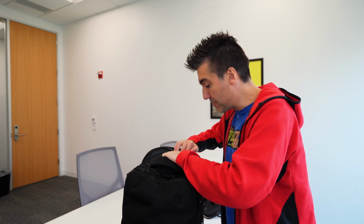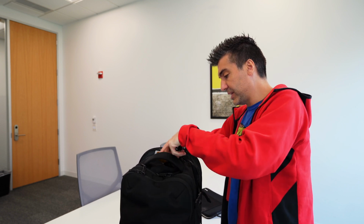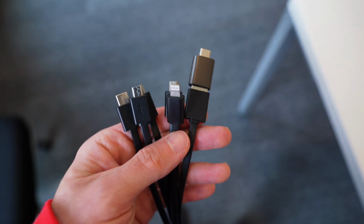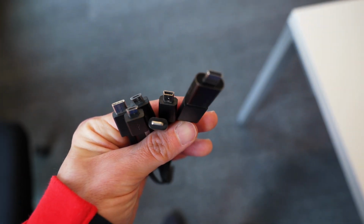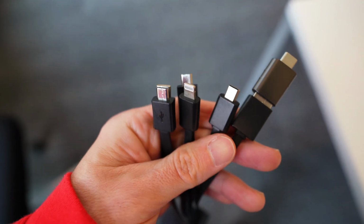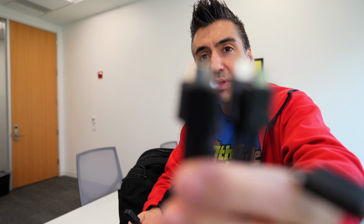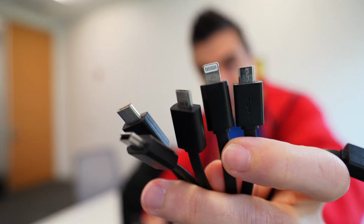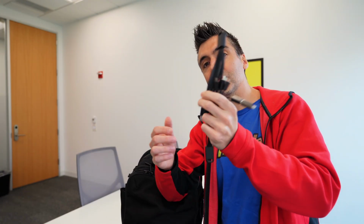It's got this quick grab pocket here, and inside of the quick grab pocket, I've got a couple of these little charging cables. So you plug in one end with a little adapter into the laptop or into the wall. And then all of these you've got here, you've got USB-C, a Lightning cable, micro USB. So these make it easier to charge.